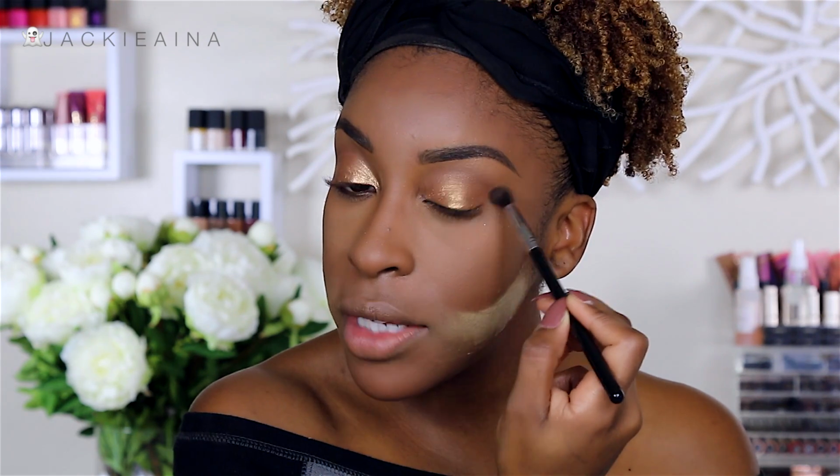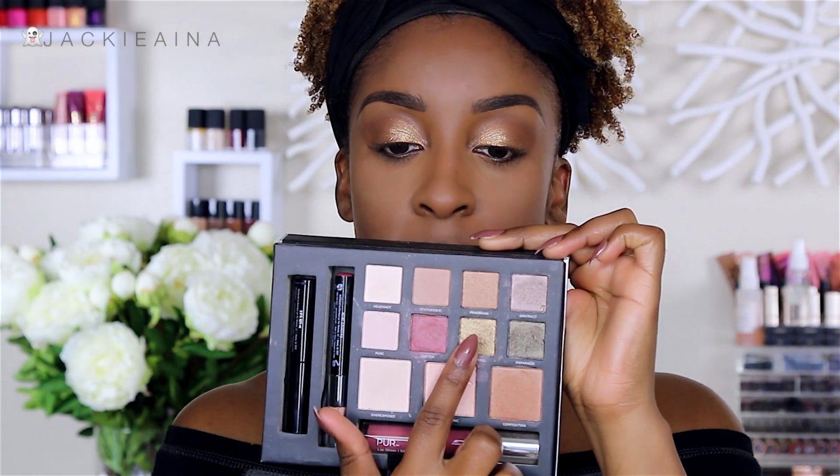So I am taking Composition and I'm blending that into my crease. And then I'm gonna sweep Megapixel right on top of that gold.